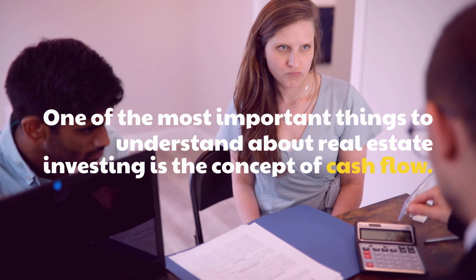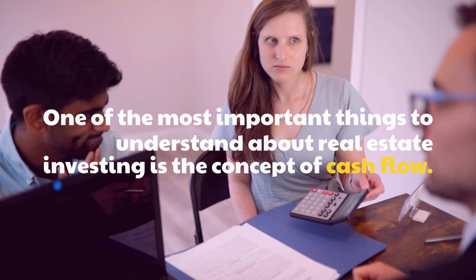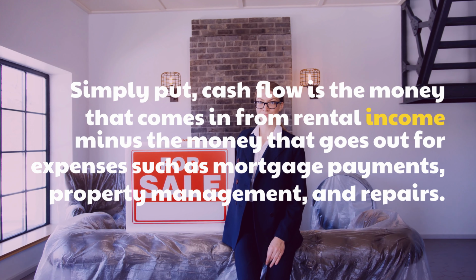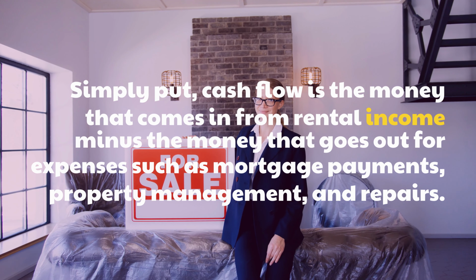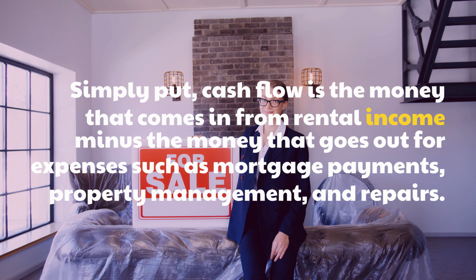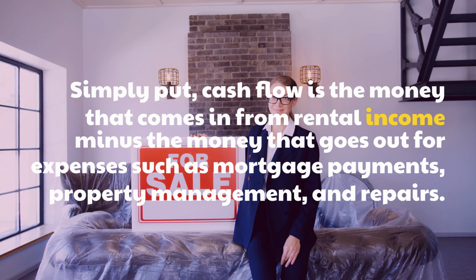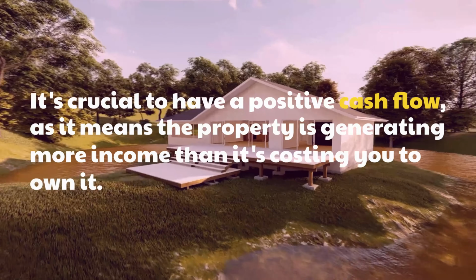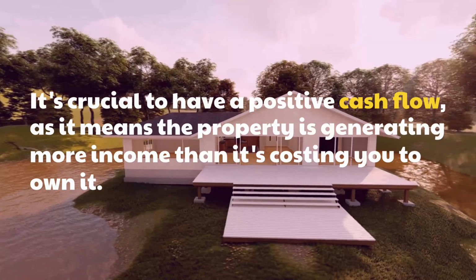One of the most important things to understand about real estate investing is the concept of cash flow. Simply put, cash flow is the money that comes in from rental income minus the money that goes out for expenses such as mortgage payments, property management, and repairs. It's crucial to have a positive cash flow, as it means the property is generating more income than it's costing you to own it.